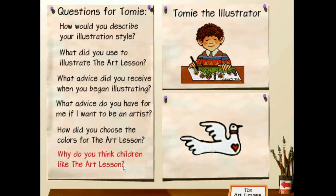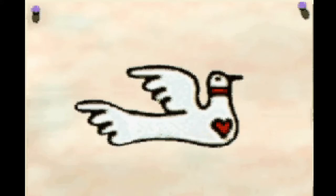Why do you think children like the art lesson? Oh, I think it's because they experience the same thing that Tommy experiences in the book. I think it really speaks to them. Even though it's a specific story about a specific little boy, and in the case of reality, it's me and my specific incident in my specific life, it's general enough that children have experienced it as well, which absolutely surprised me. I was really surprised that that book speaks to children as deeply as it does, because it is a personal story. But obviously they're experiencing some of those same things themselves in school, so they can relate to it. They relate to the character of Tomie, boys and girls alike.